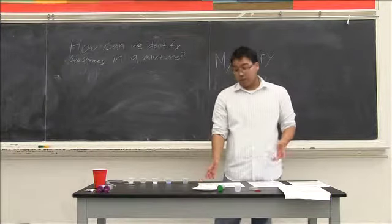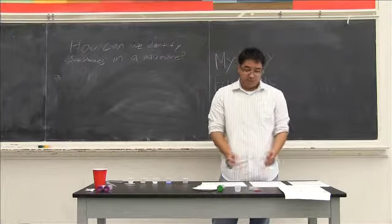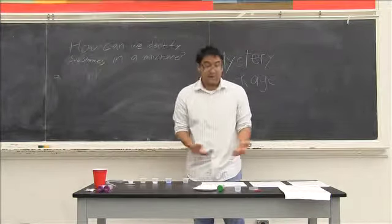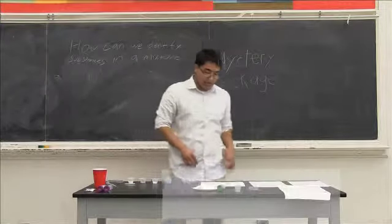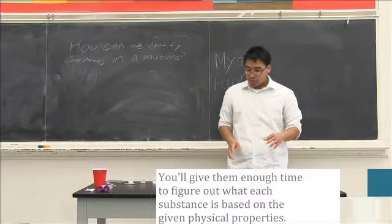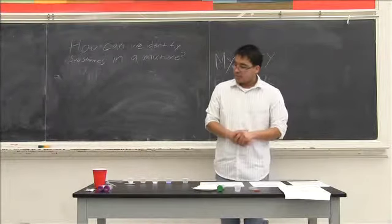So, moving on from there, we're going to talk about the substance column. We're going to try to figure out what each one of these is based on the observations you made. I hope you wrote down some good observations. Based on the list you see on the doc cam and the physical properties of certain substances, you're going to identify what these substances are.